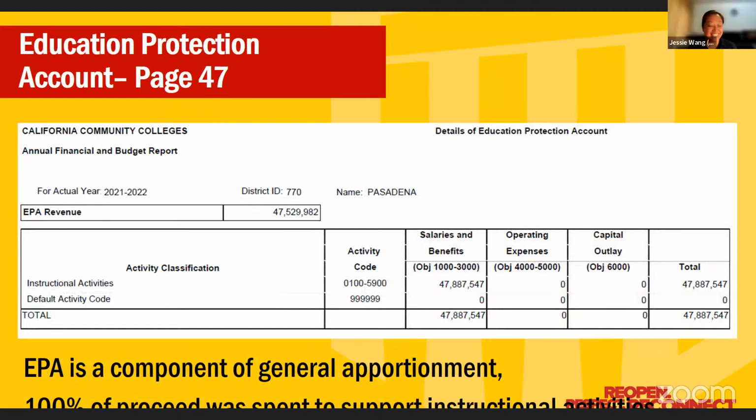Okay. The next quite important page is EPA, the Education Protection Account. This account is solely devoted to instructional activities. The calculation is actually a part of our general apportionment, and we're happy to report that the whole 57 million is 100% devoted to support instructional activities.